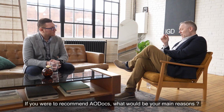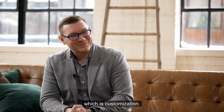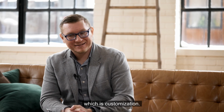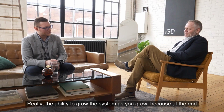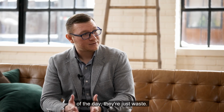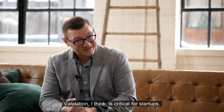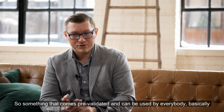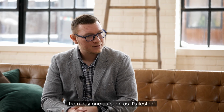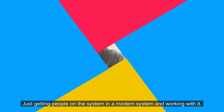If you were to recommend AODocs, what would be your main reasons? Probably the same reasons why I chose AODocs in the first place, which is customization. So really the ability to grow the system as you grow, because at the end of the day, they're just waste. They're attention waste and they're time waste. Validation, I think, is critical for startups. So something that comes pre-validated and can be used by everybody basically from day one as soon as it's tested. And then the usability piece, I think, is critical. Just getting people on the system, in a modern system, and working with it.